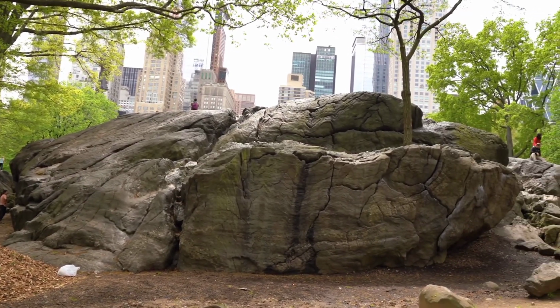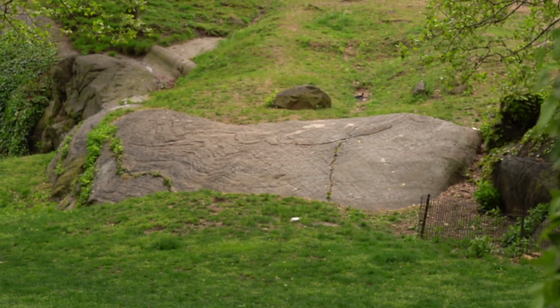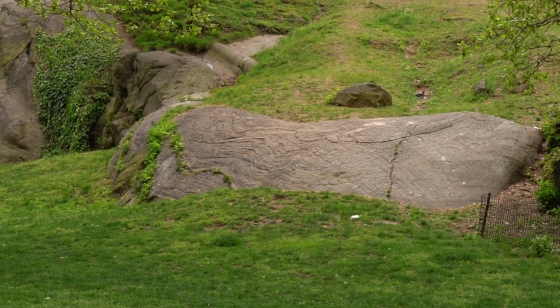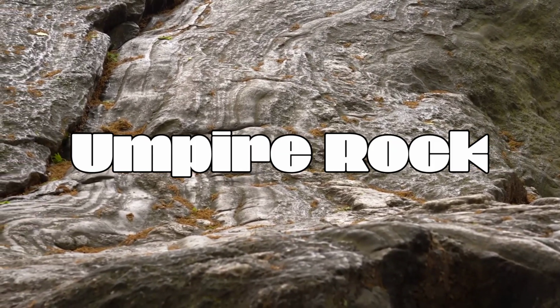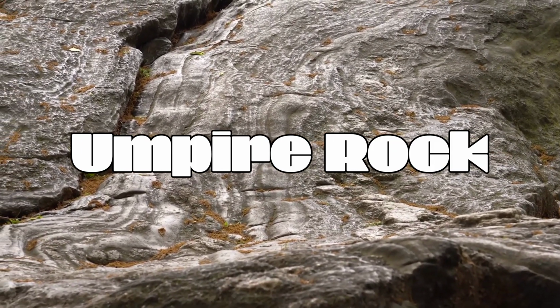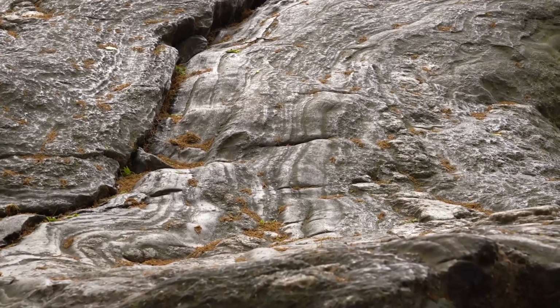The rocks that exist on the island of Manhattan today were exposed to heat and pressure over a long period of time. And this caused the rocks to change in a process known as regional metamorphism. Today in Central Park, we can see a giant outcropping of this rock known as Umpire Rock, and it's made out of a material called Manhattan schist. By taking a closer look at the rock itself, we can see the banding of the minerals, which are the component ingredients of this rock.